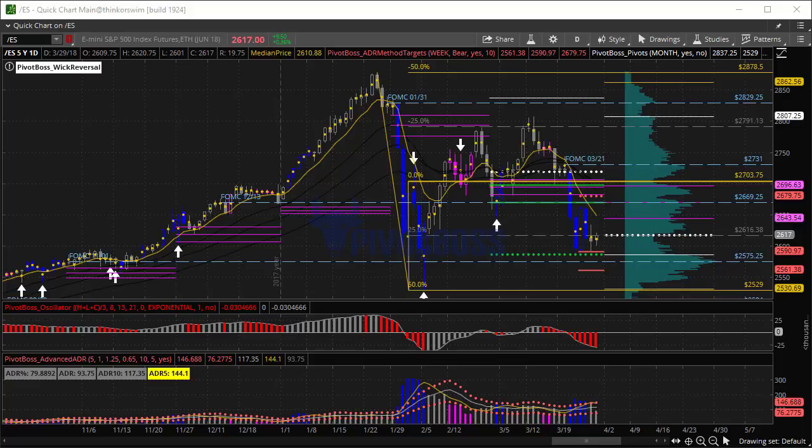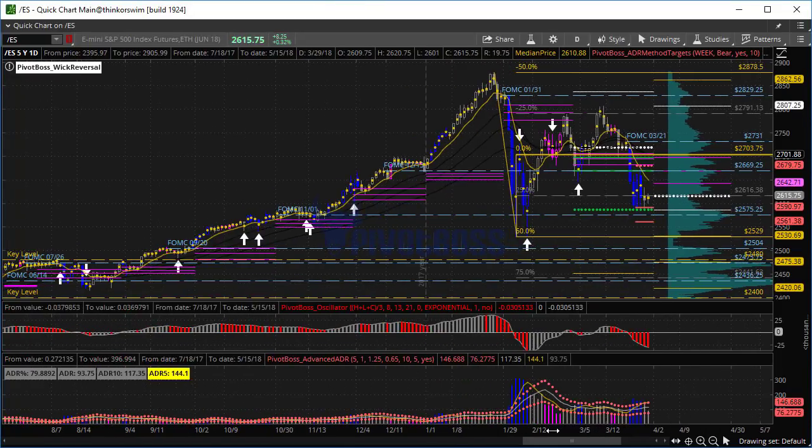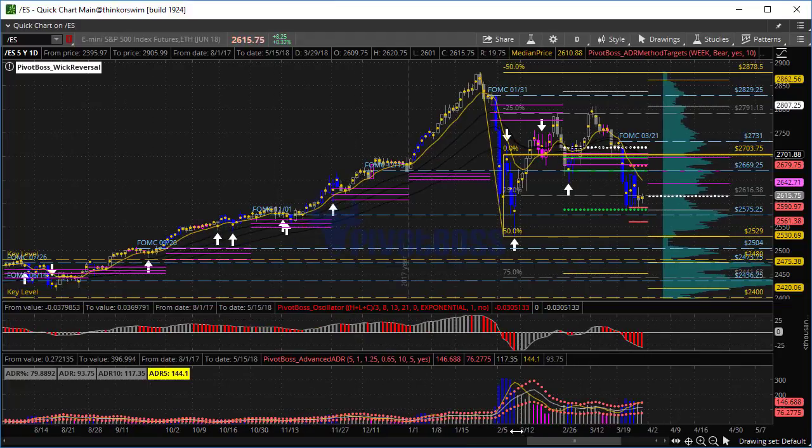Today will be the last trading day of the week and of the month. Next Monday, we will begin the new month, the new week, and the new quarter, which could be a very, very interesting week next week.